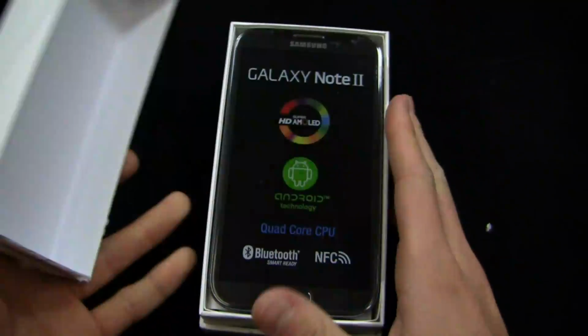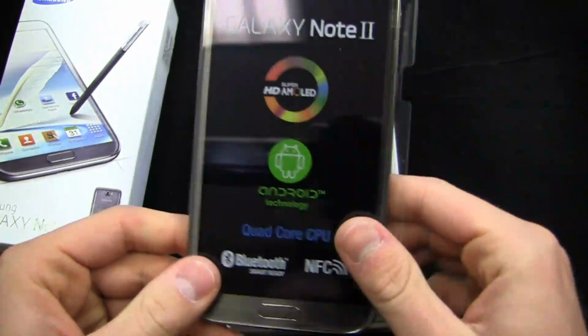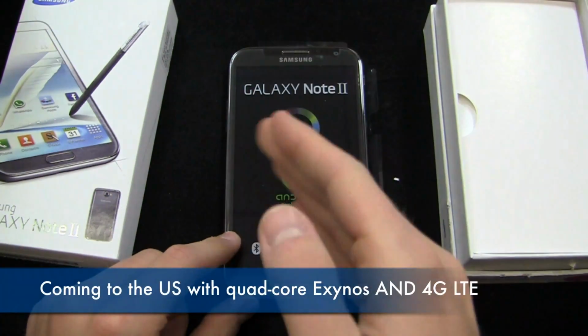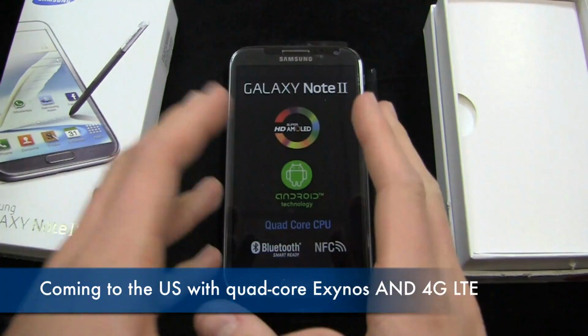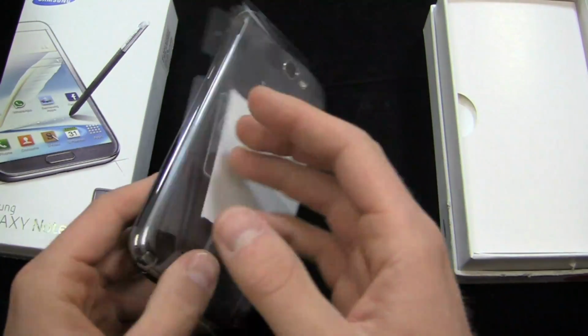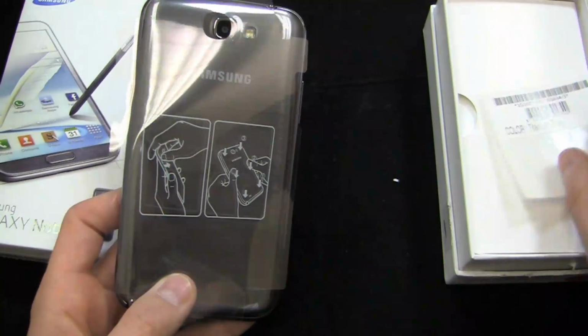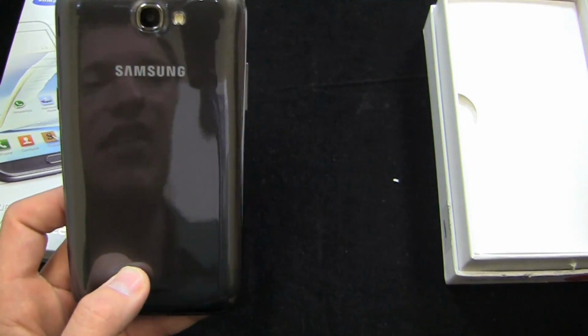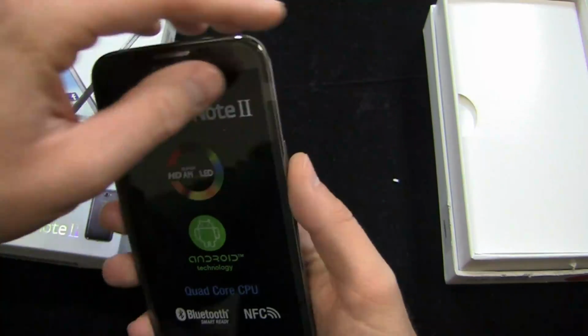So the Galaxy Note 2, this is the gray version. You can see it right here, looking good. And what I'm really excited about with this device is it's coming to the States with the same Exynos processor. So it's not switching over to the Snapdragon S4 CPU. Not saying that the S4 is bad by any means, but it's keeping the Exynos processor all the way over to the States with 4G LTE connectivity as well. You can see the stickers are kind of falling off of this device.